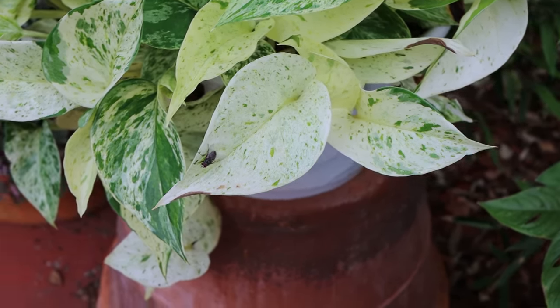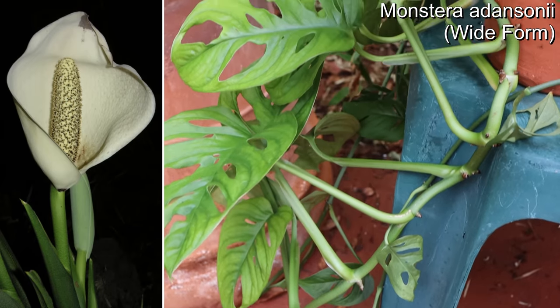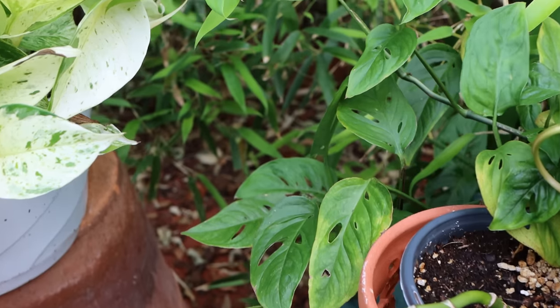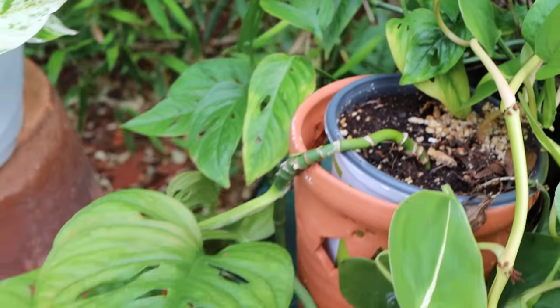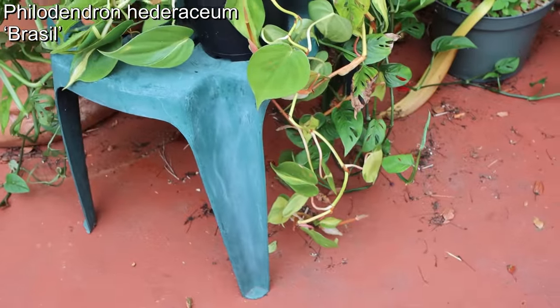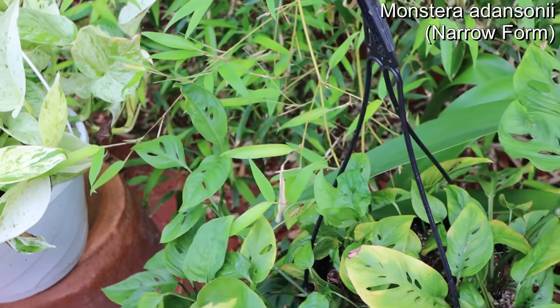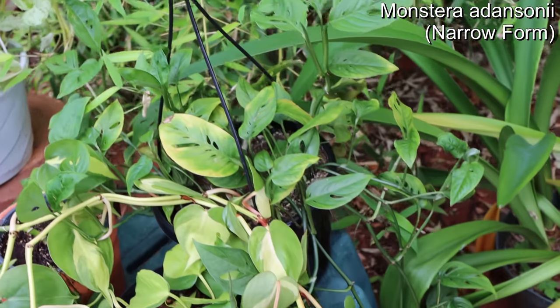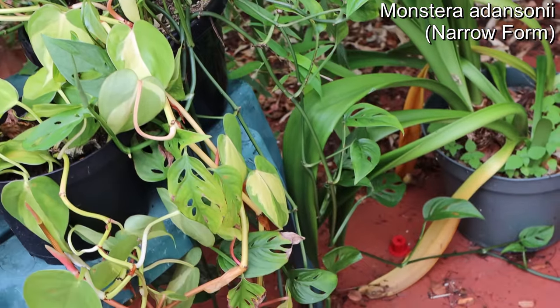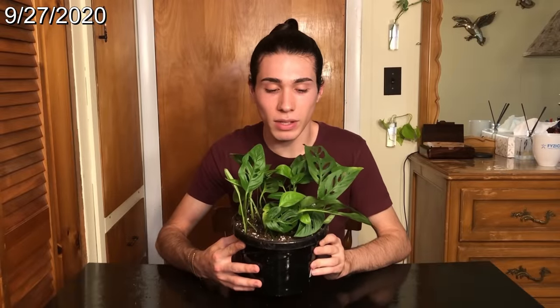Hi, fly. Wide form of Monstera adansonii, which I think looks better than the narrow form that's right here. I don't know, the leaves just have more character. Philodendron Brazil, that must be repotted or else it is going to strangle me. Maybe, I don't know. Oh, and more Monstera adansonii that I made in my hanging basket video. It's probably going to take about a year for this to fully fill out.